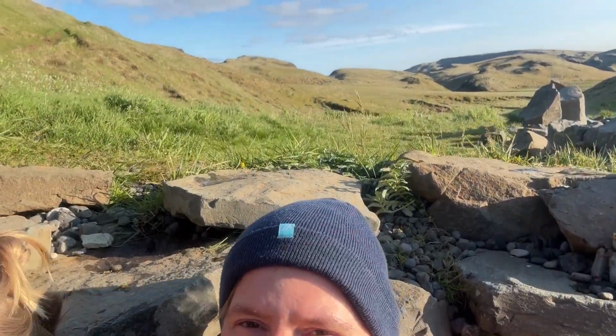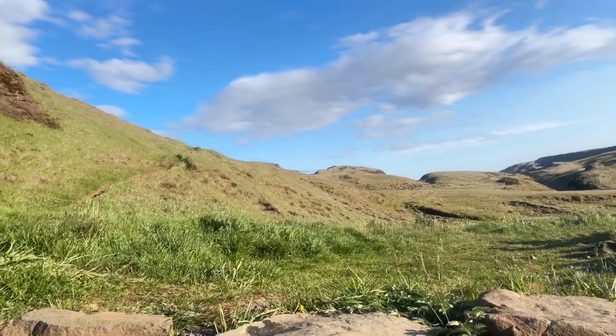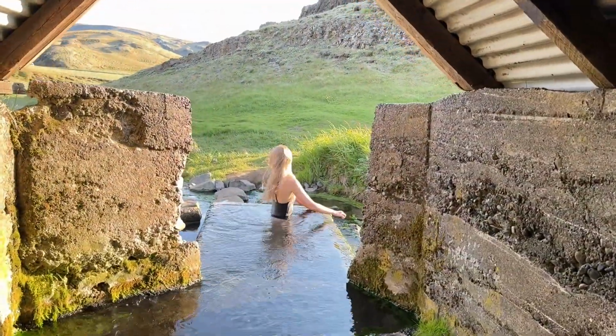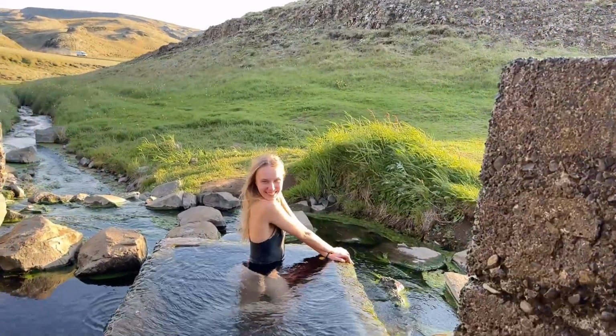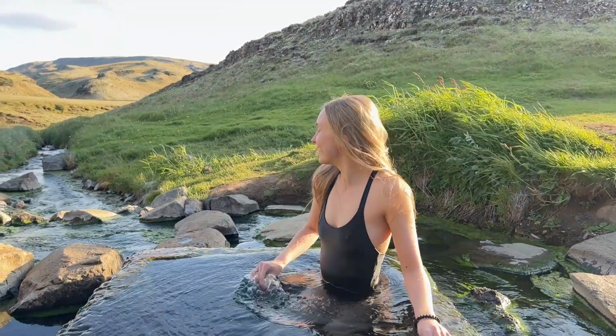After a long day, we went to hot springs. That was the best idea ever. We think we found the most beautiful natural hot springs in Iceland. They are quite natural and have a limited number of people at a time.